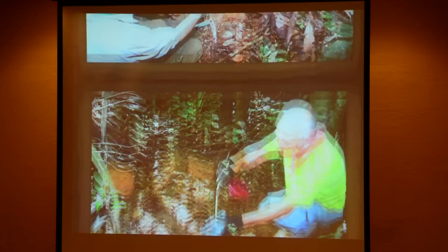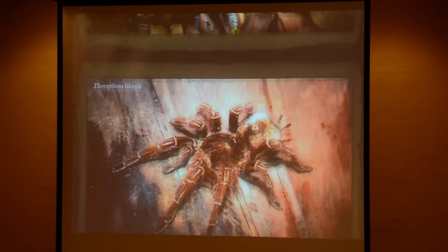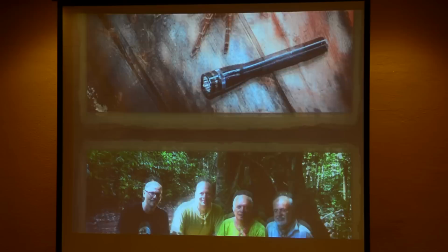And this is extracting one from that burrow. Happy campers, big hairy itchy spider. Size reference with the flashlight. All four of us, all happy and tired and sweaty and thinking about beer.